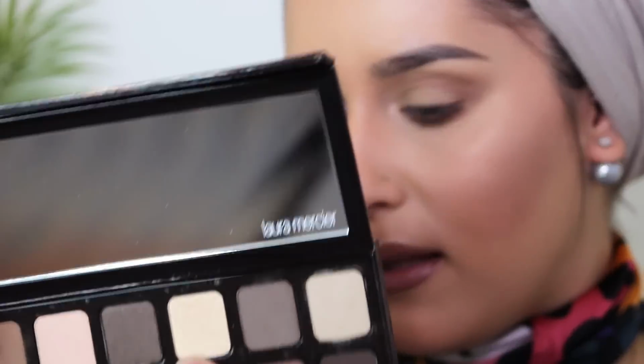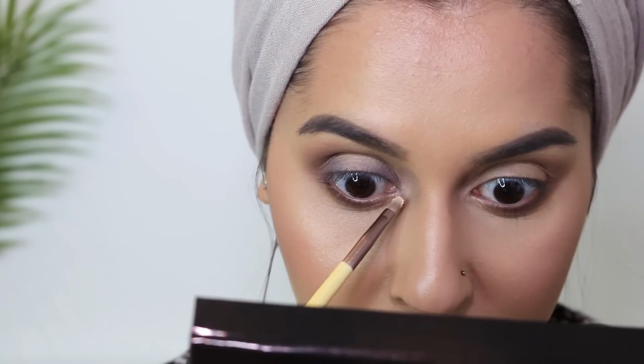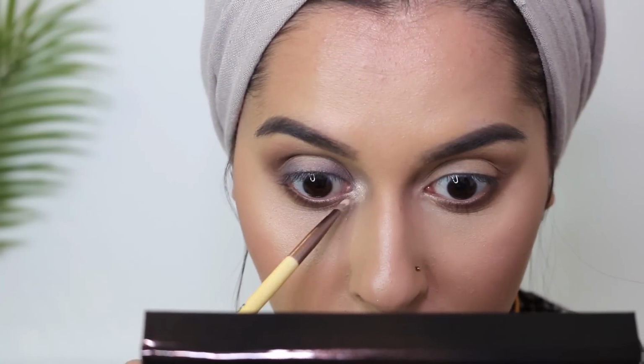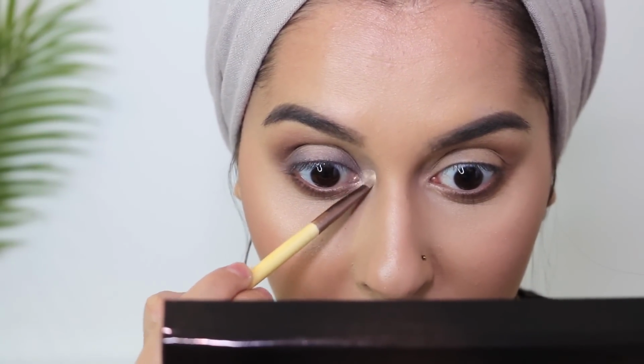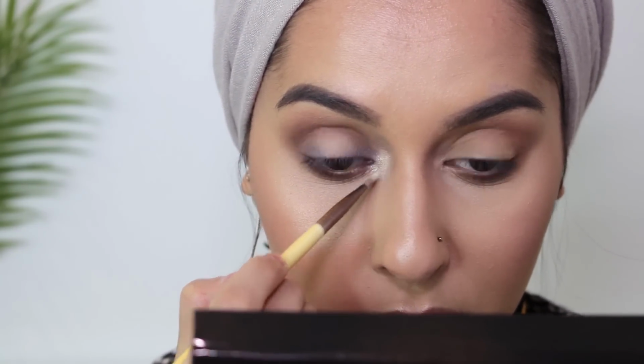Very, very bony. This is called Dust. I'm just gonna put that in the inner corners of my eye for a bit of a brightening effect there. In fact, another look I would totally do with this is go for all the earthy brownie tones around my eyes and then go for the lighter lavender shade on the inner corner. I love lavender, pinky highlights on the inner corners of my eyes.